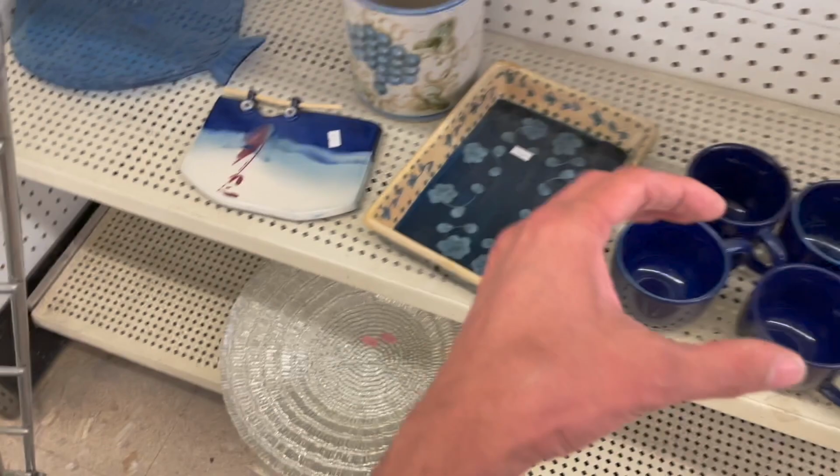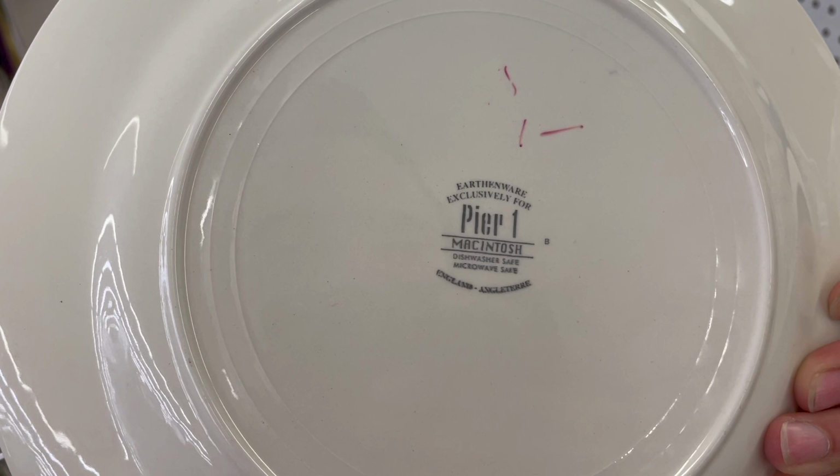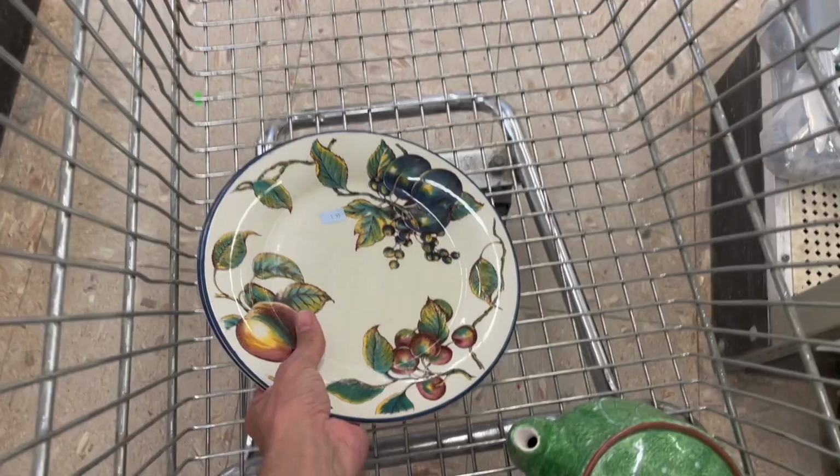What about this pan here? Oh, it's a silicone. Smartware. Oh, these plates with a fruit on it. Pier 1. Macintosh. They're only $1 each. Let's put those on. It'll eventually sell. Can't beat that for $1.